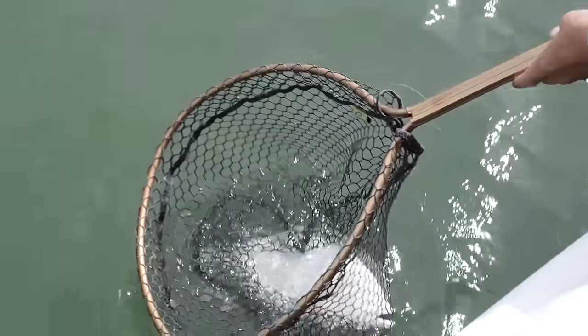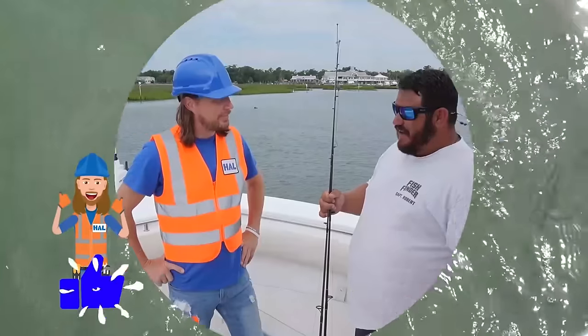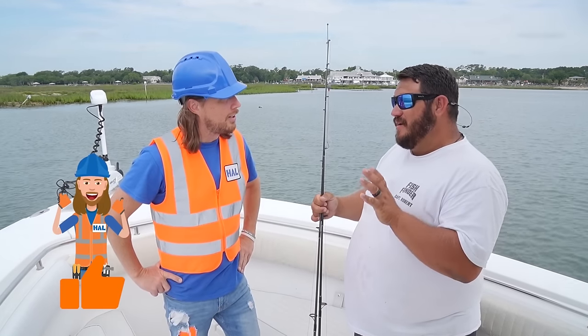All right, here we go, buddy. Oh, there he goes. And he's swimming away. All right, Handyman Hal, we caught a couple of crabs, a couple of flounder.